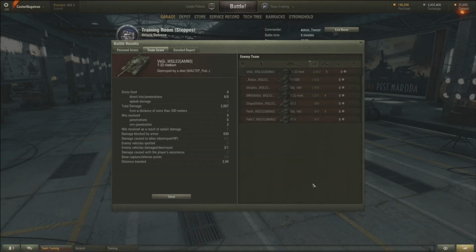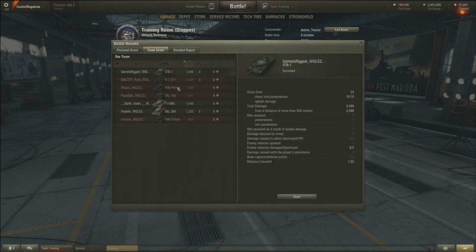Start with AM60. Veggie with 2,000, 1.6, 1.5, and 1.3 out of Redux, Morphic, and Mr. Man, respectively. Now for the big reveal. Ready? Oh, wow. Hello, game is rigged, firing fairly accurately from where he was. Hitting 15 shots and penetrating 10 of them from his pedestal, from how far some of those shots were, not bad. Welcome to Dingane. Not bad. 2 kills, 3,600 damage.